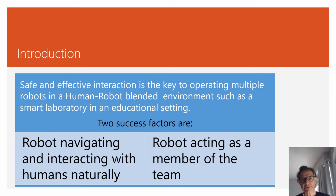Safe and effective interaction is the key to operating multiple robots in a human-robot blended environment, such as smart labs in educational facilities. There are two success factors here. One is the robot navigating and interacting with humans naturally, making everybody feel comfortable in the environment. And the other is the robot acting as a participating member of the team, helping out with anything possible, being supportive, and taking proper actions in emergency situations.